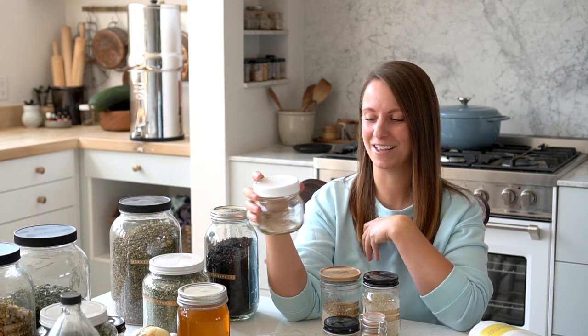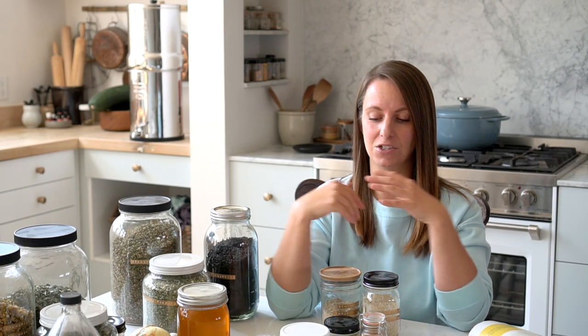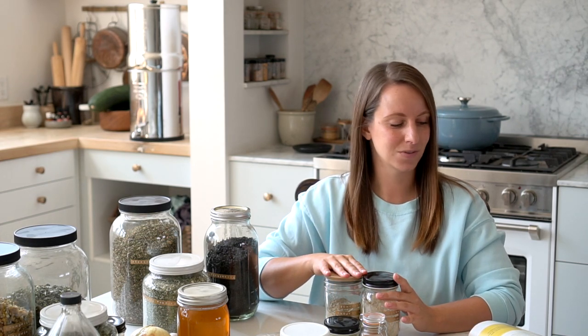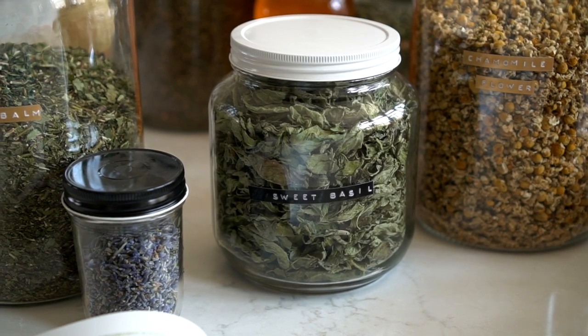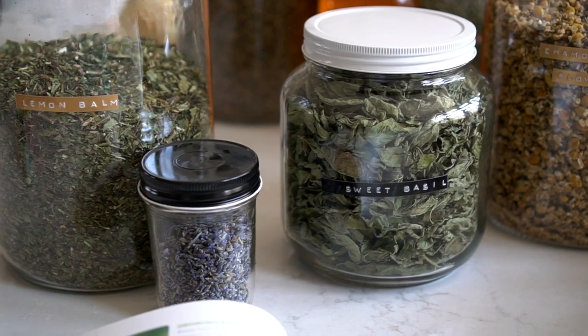Sometimes when you're not feeling well, you don't feel like making a tea or something like that. And this is just really easy. You can get right on it. You can take it with you easily to just swallow them down when you need to. So I have had a lot of success with these cold care capsules, and I definitely need to make more of those.